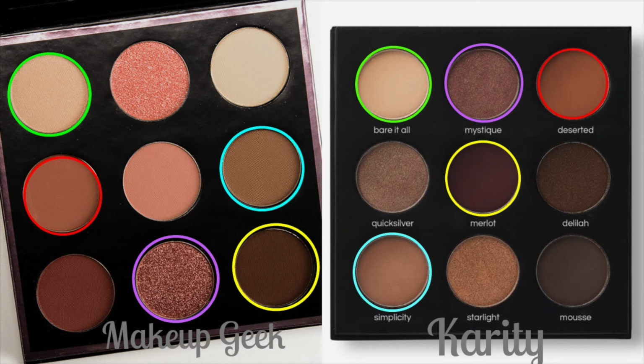Obviously the Slow Roasted is more of a brown tone and the Merlot is a little bit more purple, but because they do have the same deepness to them, you can probably make more of that darker tone using Cabin Fever as well as Slow Roasted, combining them to make more of that Merlot color. So those are some of the similarities that I have found in both these palettes.